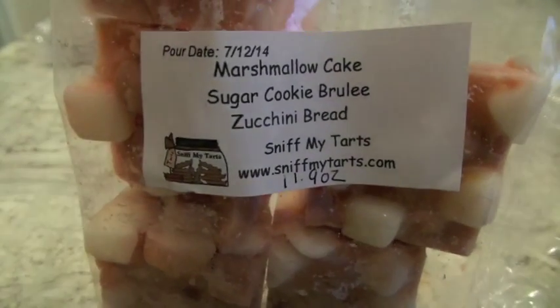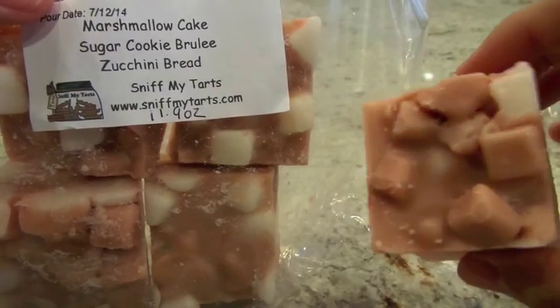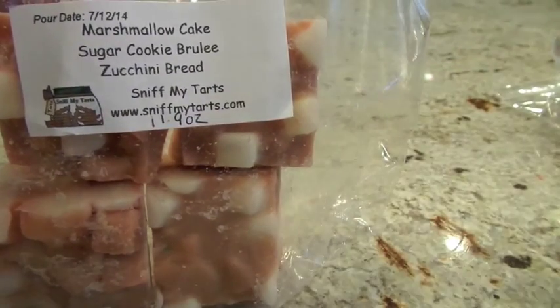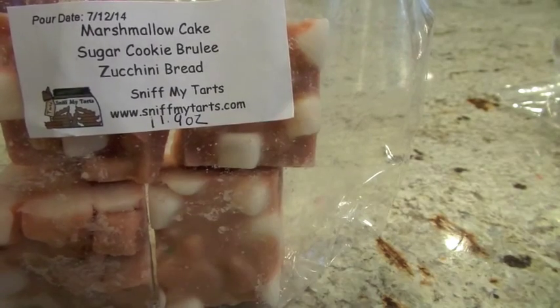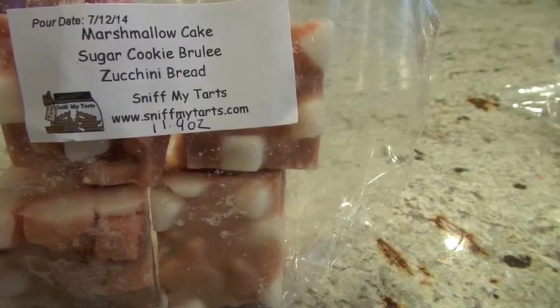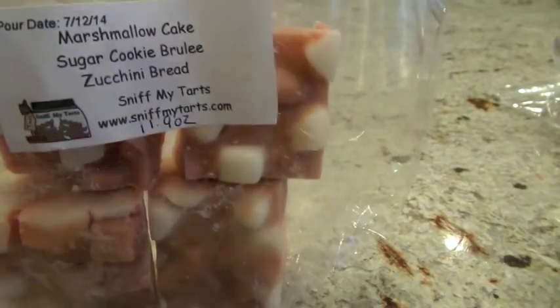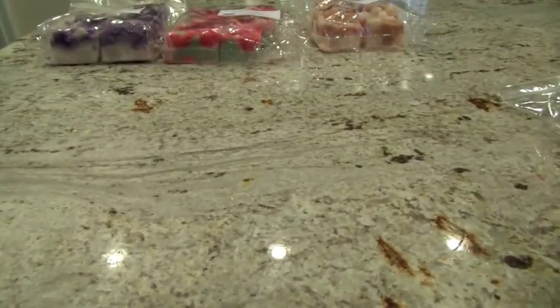Now this next one here is marshmallow cake, sugar cookie brulee, zucchini bread. This looks like something I blended, I would have to say, because you guys know I love sweet zucchini bread scents. This is right up my alley. I love their sugar cookie. They've got a kick-ass sugar cookie scent. Really good. Really, really good. This is right up my alley. A very strong, sweet zucchini bread scent. I absolutely love that one there.